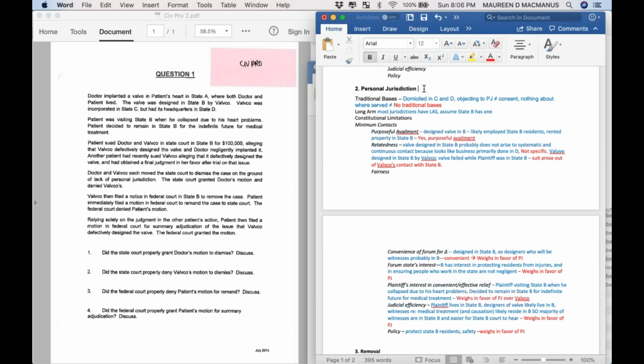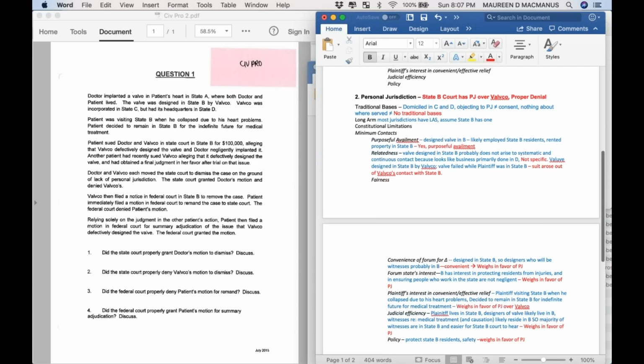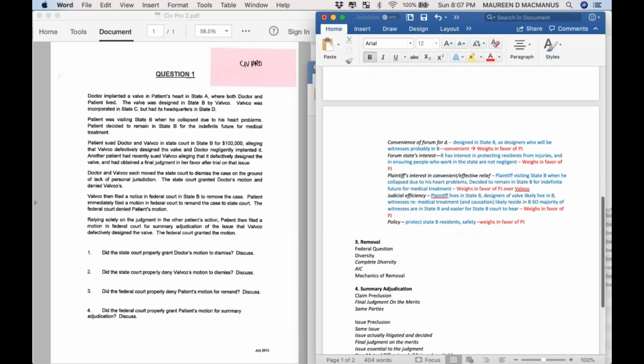So then it looks like it was the court. Did the court properly deny Valveco's motion to dismiss? And I'm going to say yeah. State B court has PJ over Valveco, proper. And I'm making notes because I know that I would forget. I would just have a conclusion that state B court has personal jurisdiction over Valveco, but I might forget to say, oh yeah, it properly denied. So that's why I make the note there, so that I personally don't forget about that. One other thing that I thought about while I was doing this, actually, no, it's not an issue. Never mind. Forget that.